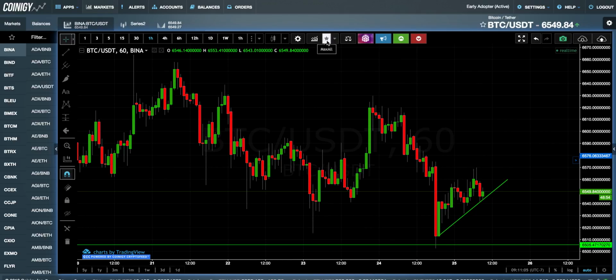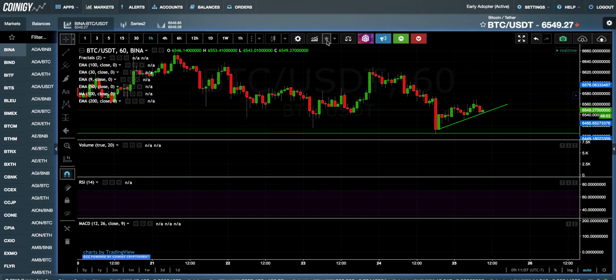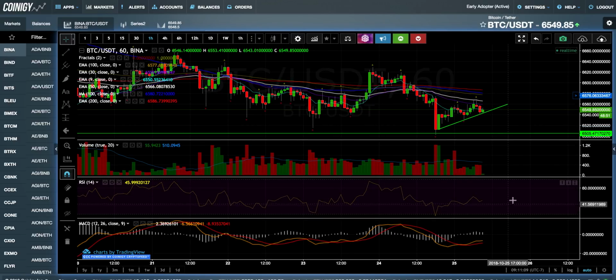And let's look at the RSI for a moment. The RSI is looking really good. It's at the 46 point mark, has a nice uptick. The MACD also looks bullish. It's got a slight uptick and it's got a lot of room for the upside. Right now, it's trying to get above the 9 EMA.